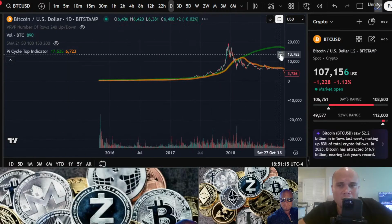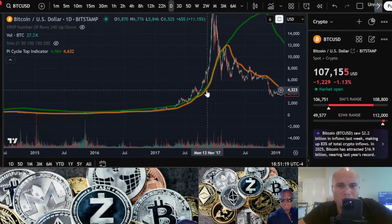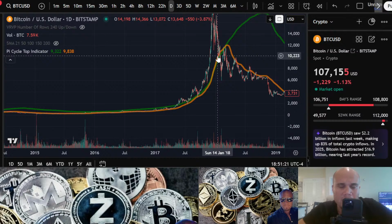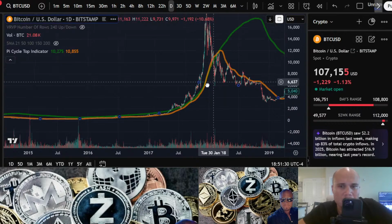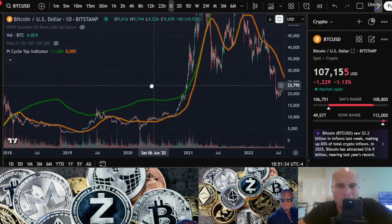Same thing here. This pi cycle indicator triggered where the orange line caught up to the green line towards December of 2017, and you would have been selling your Bitcoin at like $17,000 or $19,000 when that happened. Now, why is this relevant to us?